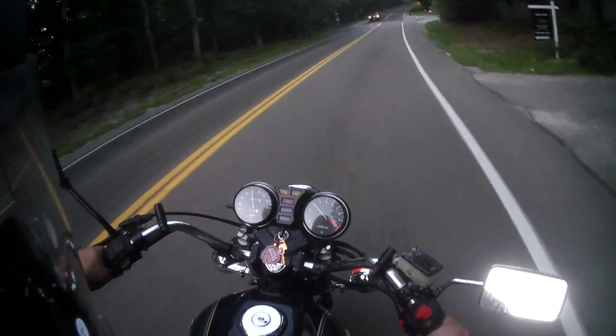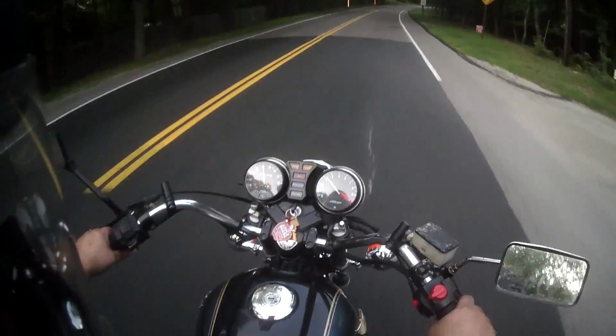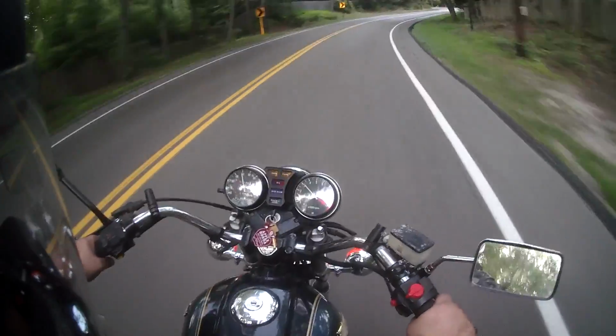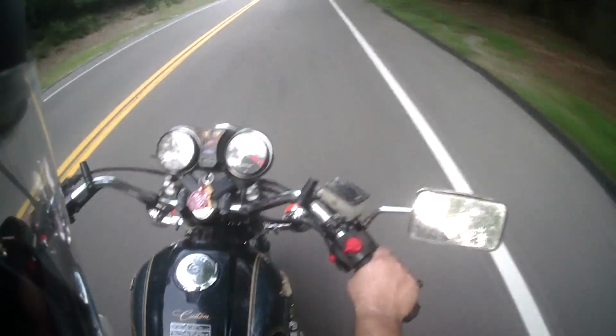I saw one already on eBay. It's a set of four carburetor kits, original Hondas, for 43 bucks. I ordered a set of mirrors for this, because this mirror sucks.